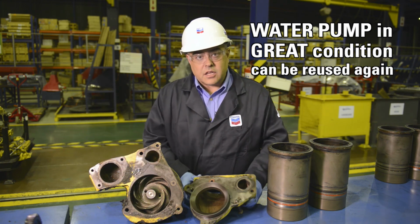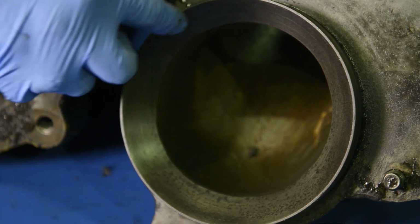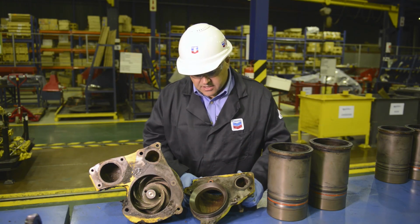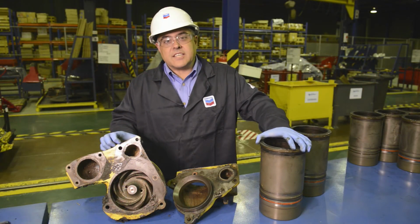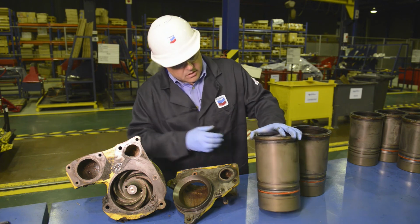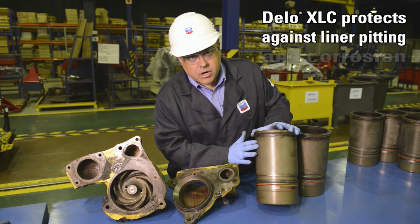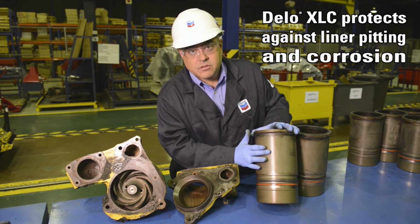If we take a look at the water pump seal, you can see it's just clean here, smooth. There's no cavitation, no pitting, no abrasion. This is in fantastic shape. These two can go right back into the engine. We're now going to take a look at the outside of the piston liner. As you can see, there's no silicate or water scale buildup or any kind of rust or corrosion. This indicates excellent protection being provided by Caltex extended life coolant.